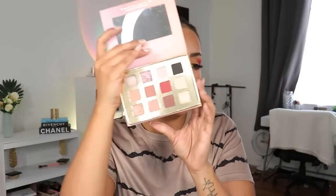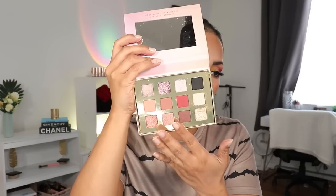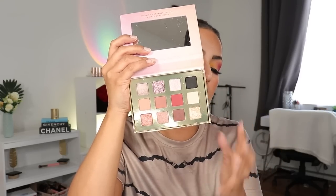The Intentional Beauty Citrine palette. I really liked this color story now that I'm really looking at her and remembering. I love that they have the dark brown, they have a black. I mean, it's a beautiful, beautiful color story, but it's time to let it go. I literally have these shades in other palettes.